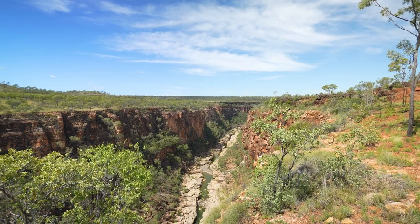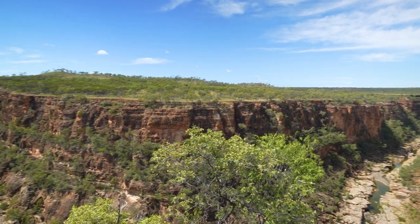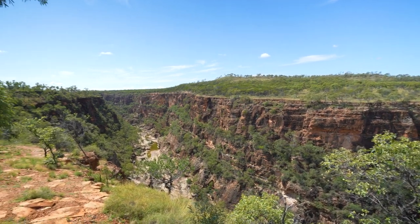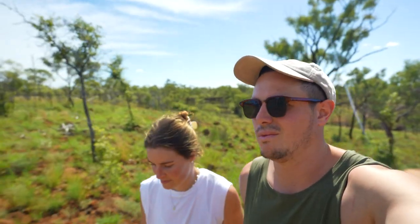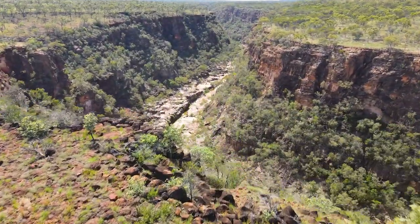Alright, so we just finished the Porcupine Gorge hike, and then a bit further down the road there is the lookout. It's actually really impressive, the gorge. So well worth the hike and well worth checking out. Maybe just try and do it in a cooler part of the day. Yeah, we're a bit buggered now, but it's well worth it. The gorge is huge. So we're going to keep going on to Hughenden.